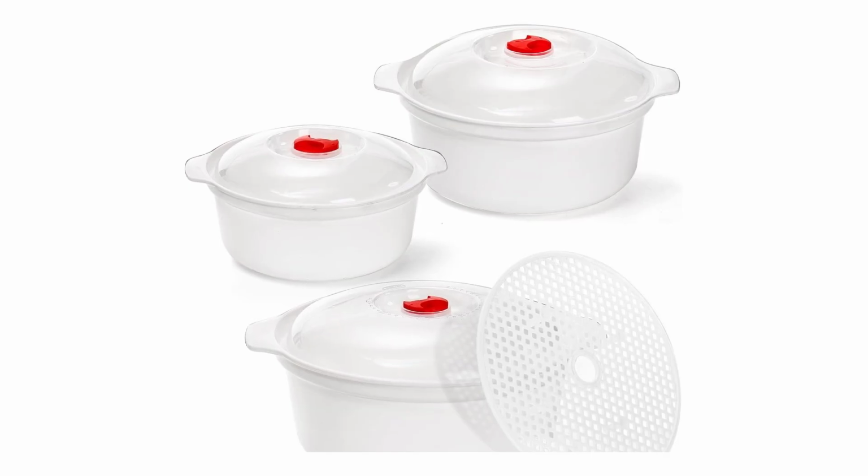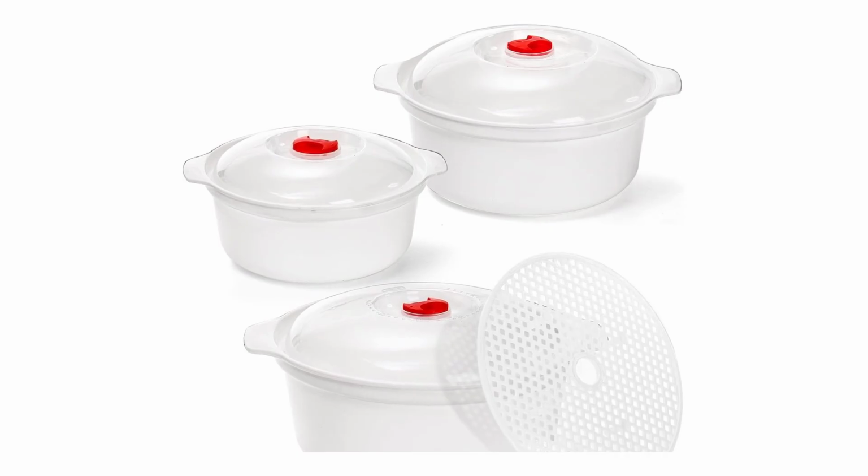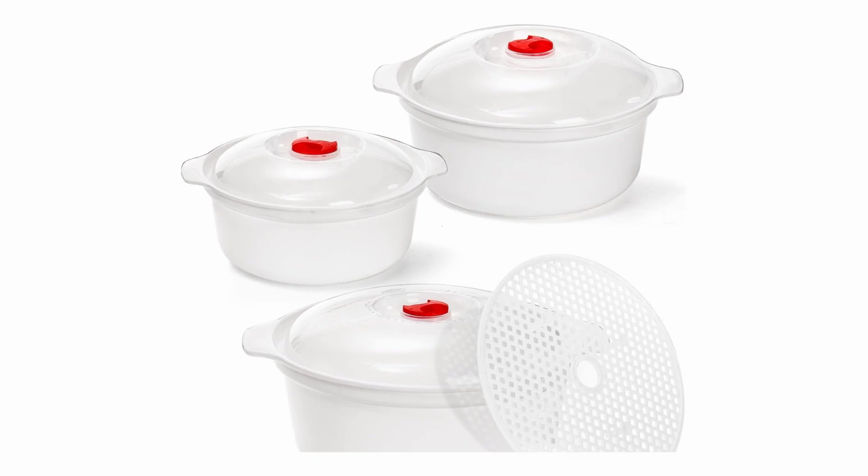Pros: durable and space-efficient design, versatile size options, and vented lids. Cons: lacks premium features and has a basic design.